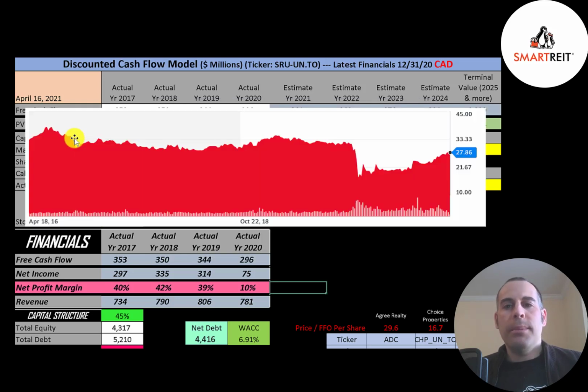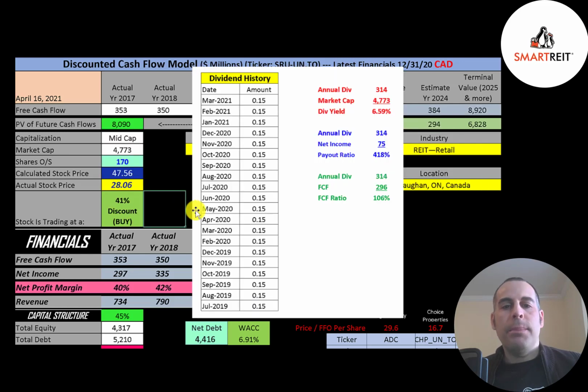The stock was trading about $42, $43 at its peak, and it was pretty steady for a while. The stock decreased a lot last March when the market crashed. It looks like the stock dropped to about $17, $18, but it has come up since then, but it's trading a lot lower than its pre-March highs. This company pays a monthly dividend. They've been paying 15 cents for a while.